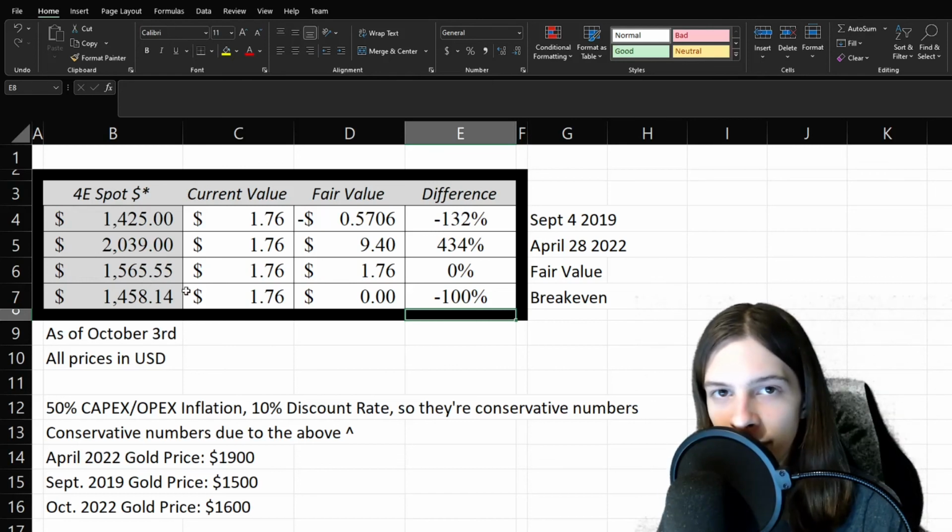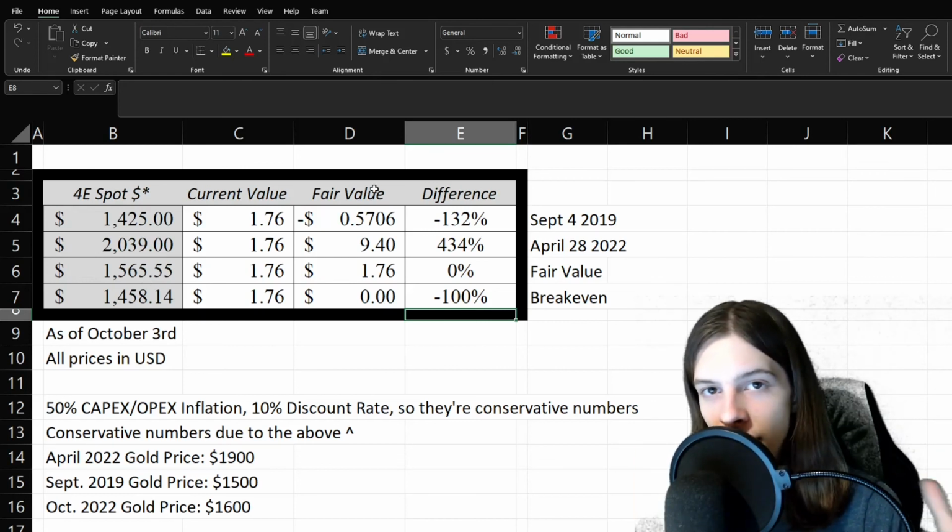Again, kind of confusing. Looks like they're pretty leveraged here, of course, to the price of metals. A lot of the metals miners are, but they've also sold off a lot. So, either way, this is not financial advice.